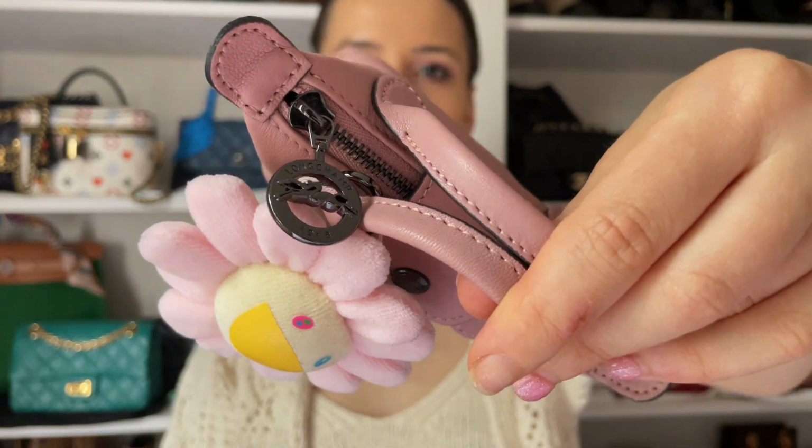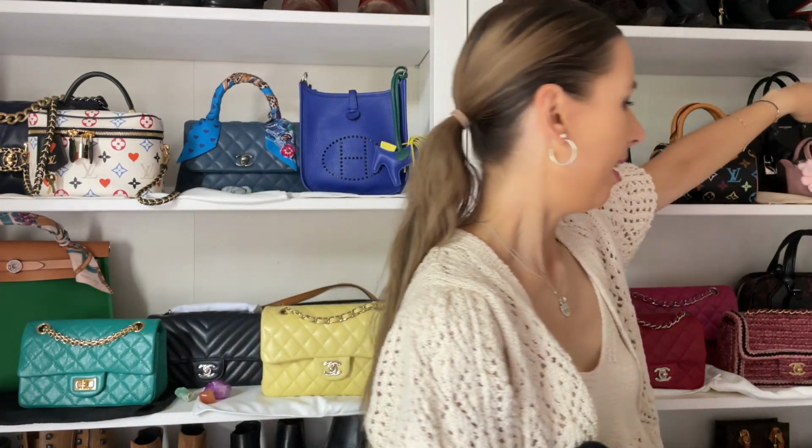So it's very unusual, guys, but it's strangely versatile, and I have worn it quite a lot just to carry the bare essentials, and it's a really good price as well. I got this on sale for about $300, which is not cheap, but if you want to play into the micro mini designer bag trend, I think this is a really good one to go for. And I also really love the black hardware on it mixed with the dusty pink color. It's so cute, guys.